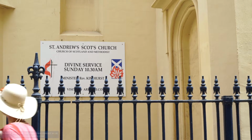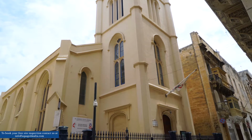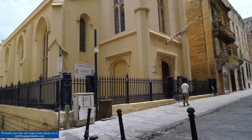I'm the Rev Hurst and I am Minister of St Andrew's Scots Church, which is a joint Methodist Church of Scotland congregation, and this is the International Centre and it's underneath the church and for many years was used as storage, and we've now turned it into office space. The church was built in 1857.